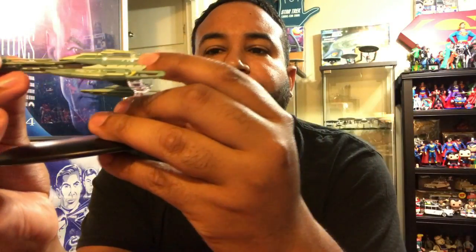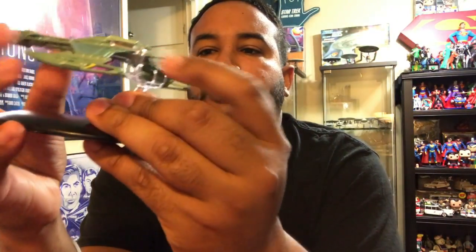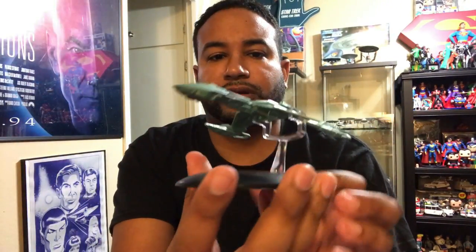And of course, the D-5 slides into place like that. So there you have it, the Klingon D-5 Battlecruiser from Enterprise. And next up, I will share with you the Vidiian Cruiser from Star Trek Voyager.